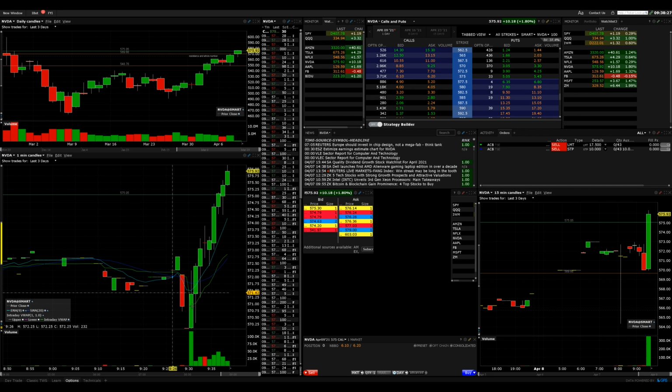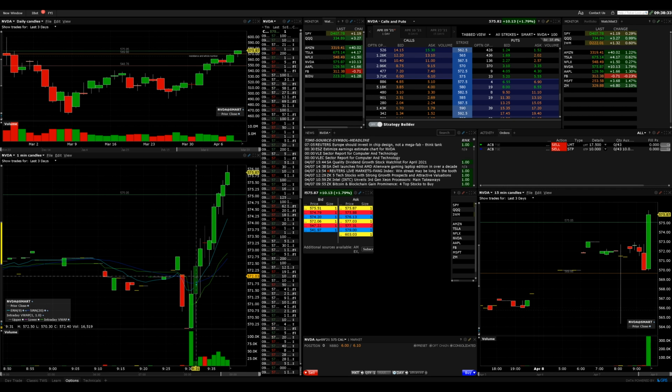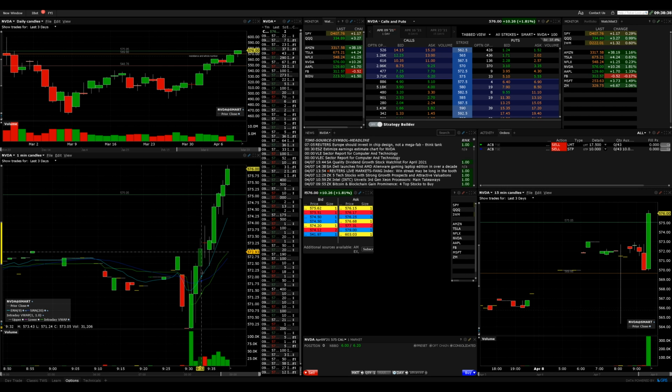I mean, we did reclaim these EMA and SMA and VWAP pretty quickly. This is like 1 minute candle, right? So it blasted up through these. Maybe it would have been a buy signal here, but I don't know. It wasn't super strong until we got to this technical level here.